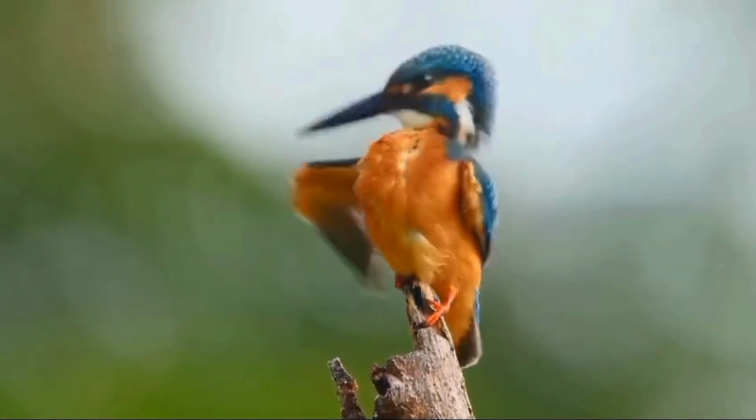Hen. Look how many eggs the hen has laid. The hen has its little baby chicks. Hummingbird. The hummingbird is collecting nectar.